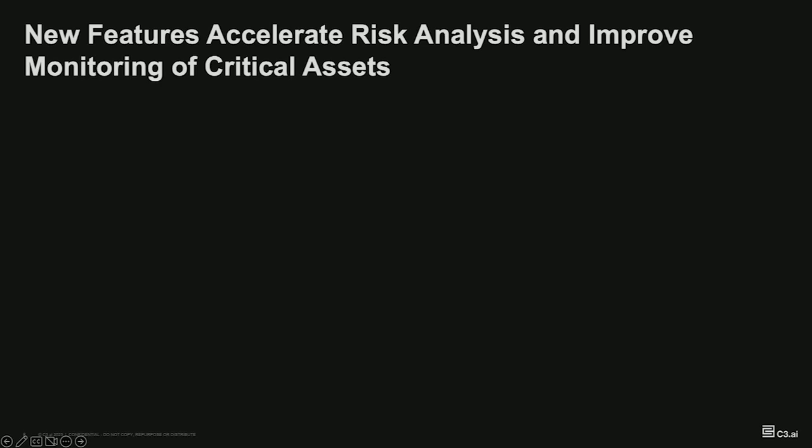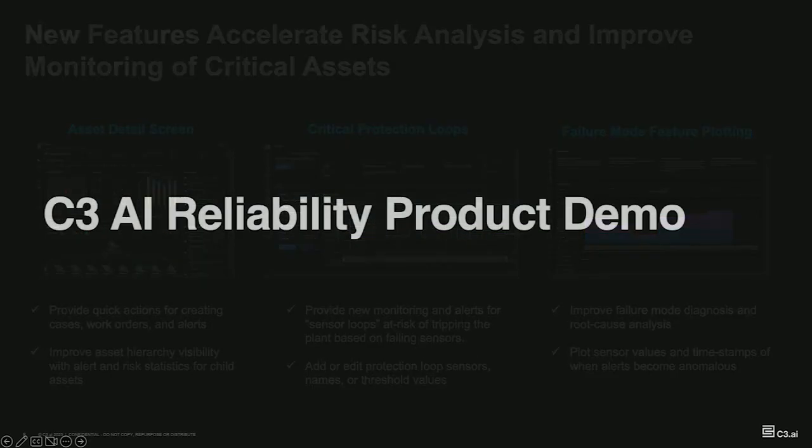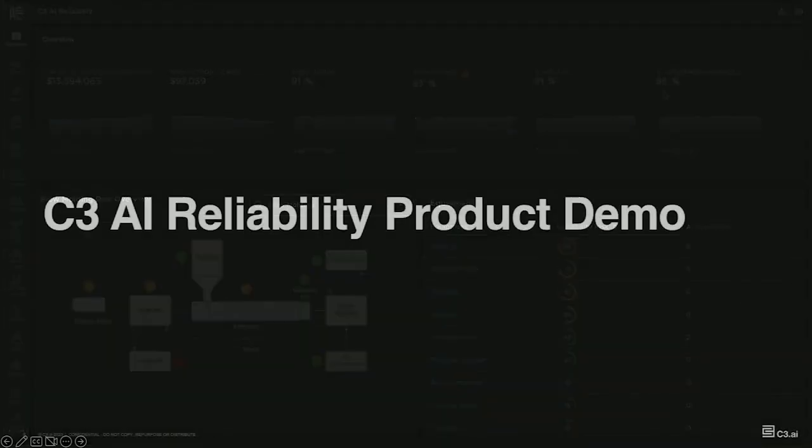We've also recently released an extension of our sensor health module. So for any customers that are familiar with sensor health, we've recently released an extension of that and an improvement in that in the concept of sensor protection loops. We've also worked on automated analysis of sensor values associated with failure modes, which are provided out of the box as a part of the application. So let me show what a couple of these look like.